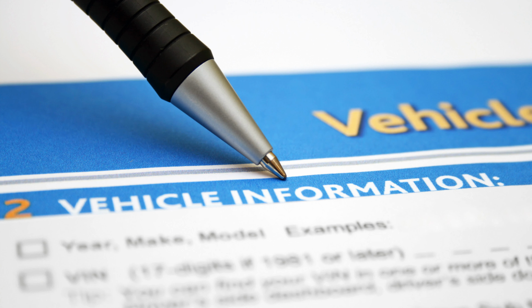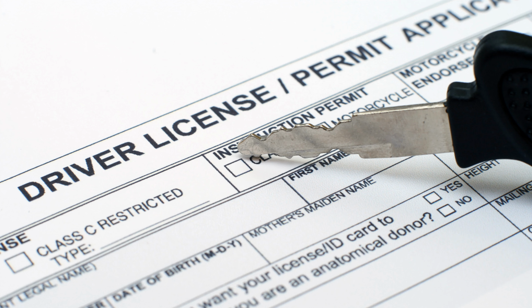Now, the first thing that I think is pretty cool is that you'll want to check out our DMV as soon as you get here to become an official resident. If you want to take advantage of our low taxes, you want to do this first thing. Get your license plates for your car. Get your driver's license taken care of as soon as possible.